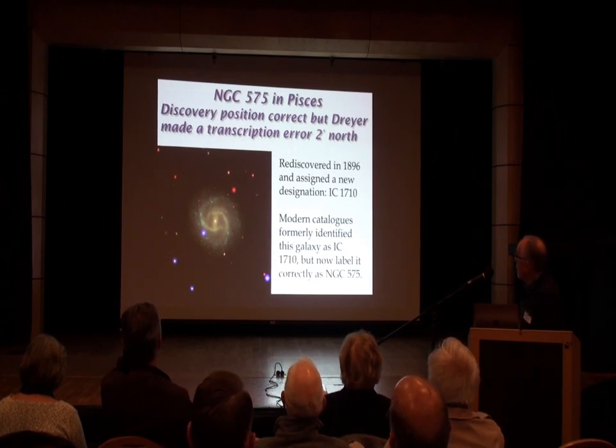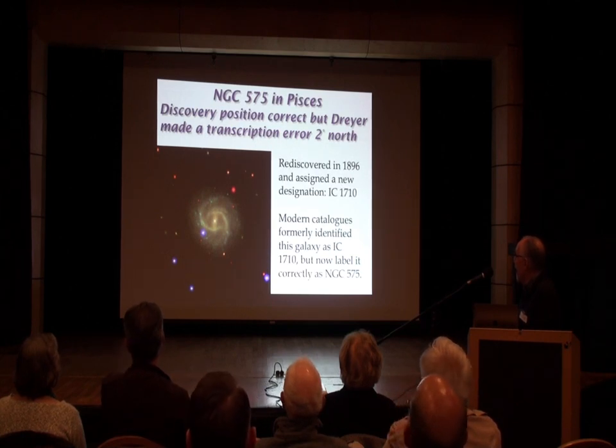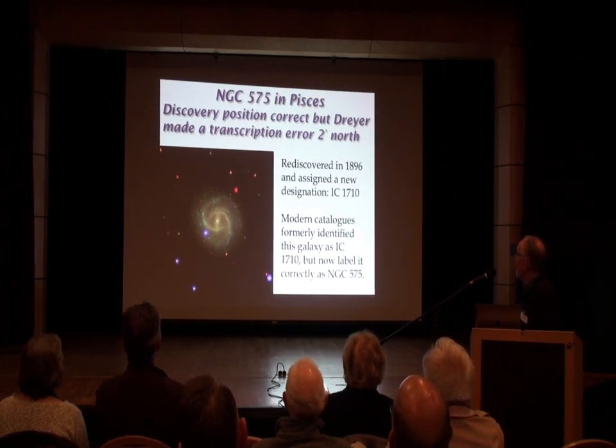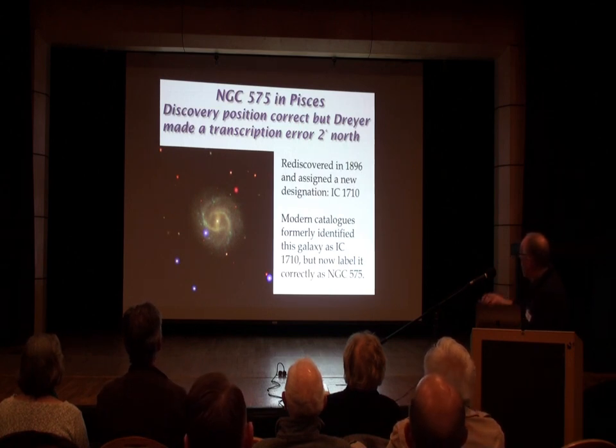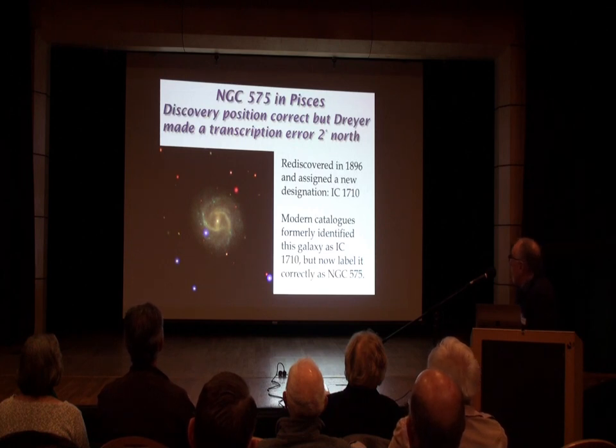So I'm going to get into a little bit more complicated cases, but I'm going to give a few examples here. This is a galaxy in Pisces, NGC 575. You can see it's called a barred spiral. That vertical kind of bar here gives it its name, a barred spiral. And the discovery position was correct.